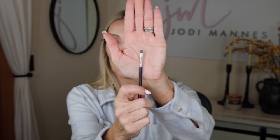So next I want to grab a tight angled brush, and if you have an eyebrow brush and not a tight angled brush, then you can grab your eyebrow brush, which is what I'm going to do in this case. I'm going to get this really wet with this Mist and Fix setting spray because I want this to pick up really intense color. Let that dry. And this is where we're going to get to have some fun.